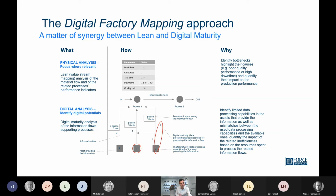The new part is the second phase, what we call digital analysis. And this is more focused on identifying, okay, what are the digital potentials? What are the digital possibilities we have to improve those bottlenecks? How do we do it? What is the analysis about? Well, we map all the information flows that support the execution of each one of the processes we map.